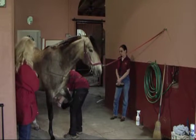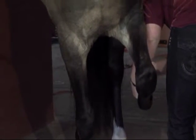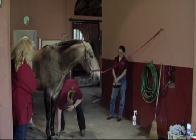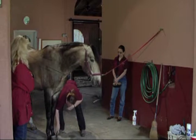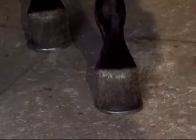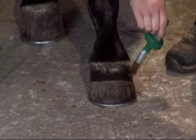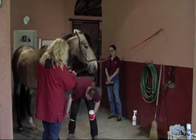Start out and clean the inside of the foot out. You never know what you're going to find in there, especially when I'll be looking for rocks. And then put the foot down and take the brush and just brush the dirt off from the outside, which will make putting your oil on much easier. When you put the oil on, you always want to start up around the coronet band and just kind of let it drip down. Just give it a nice, even coverage.